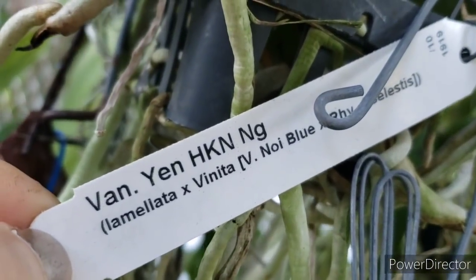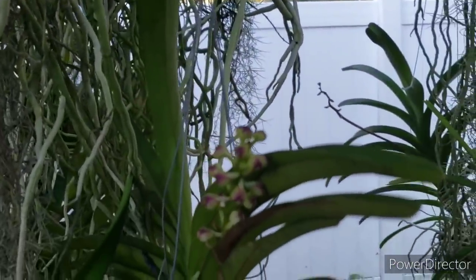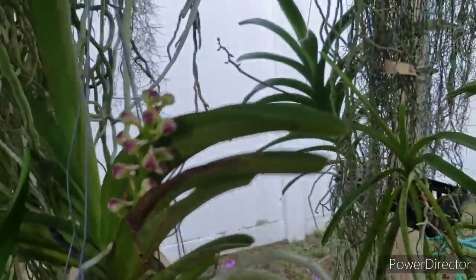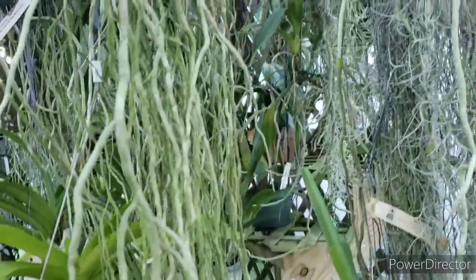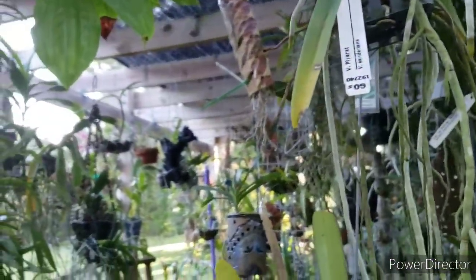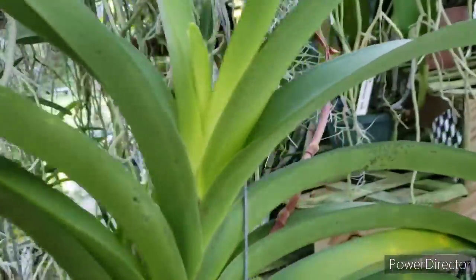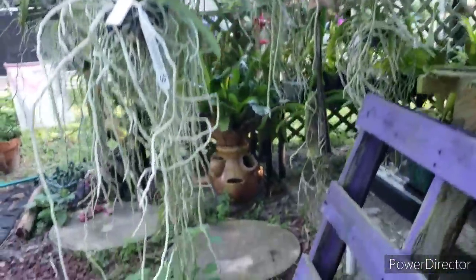So I suggest always going to the really good resources. AmericanOrchidSociety.org, AOS.org will be a great source for you to get your specific information. Then, of course, the best would be to join a local orchid society. I know not everyone has those, but if you do, that is the best thing to do.